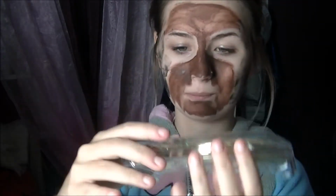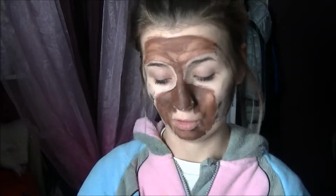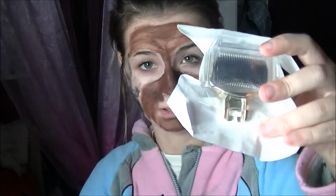Right, so this beautiful thing here is a derma roller. I heard about them and I just wanted to try them out and I absolutely love it. It's got little, tiny little needles, if you can see that. And you roll this on your face. I do it on my cheeks, chin, forehead, nose. They have other attachments, so like there's a bigger one there or you can get a smaller one. And I do that. It does make my skin go very red.